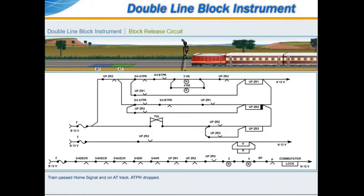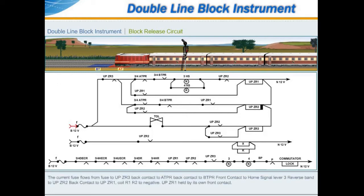Train passed the home signal and on the AD track, ATPR dropped. The current flows from fuse to up ZR3 back contact, to ATPR back contact, to BTPR front contact, to home signal lever 3 reverse band, to up ZR2 back contact, to up ZR1 coil R1 R2 to negative. Up ZR1 is held by its own front contact.